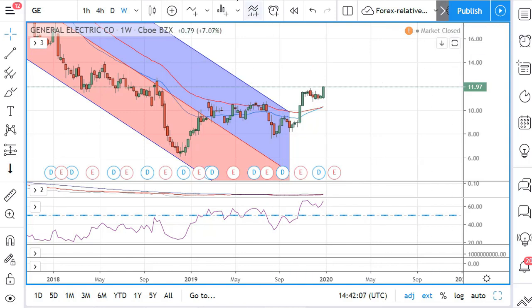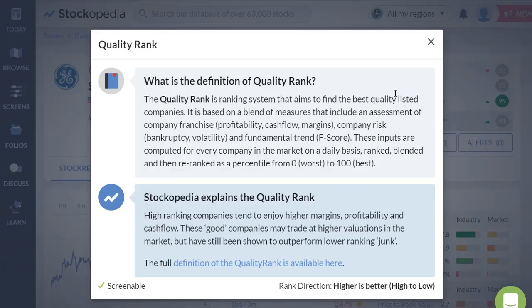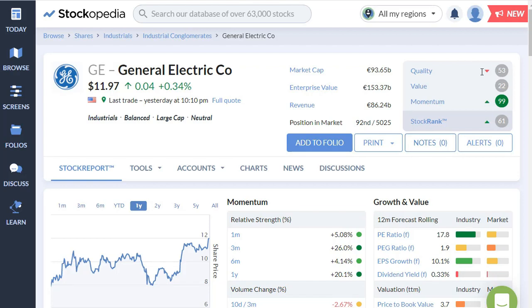All right, let's look at some of the basic numbers. We have here in Stockopedia, you remember Stockopedia, there's a link to it below, but we can see here that the quality of the company is only a 53. We would like it to be a 70, and this is one of my first scans. If you haven't seen the Stock of the Week videos before, I can just quickly say that this quality rank is kind of a black box algorithm here, but they take the profitability, cash flow margins, some Piotroski F scores, company risk, and so on, and they compare it to all of the other companies on the stock market, and they are quite in the middle. So it is ranked from 0 to 100, and if you are at 53, you are just about in the middle. However, the momentum is a 99.